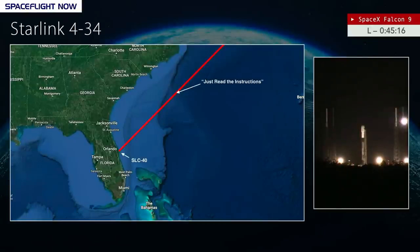And the Starlink satellites will be deployed from the Falcon 9 about 15 minutes after liftoff. And on this map, we've labeled the locations of Space Launch Complex 40, which is the launch pad in use for tonight's flight, as well as the location of the SpaceX drone ship named Just Read the Instructions, which is holding position roughly 400 miles or 650 kilometers downrange from the Cape tonight in the Atlantic Ocean. As you can see in this map, that's roughly due east of Charleston, South Carolina. And the first stage booster is going to be attempting to land on that drone ship about 8.5 minutes after launch.